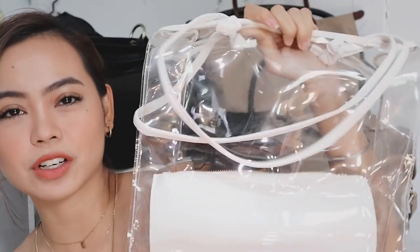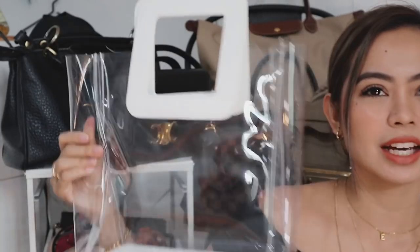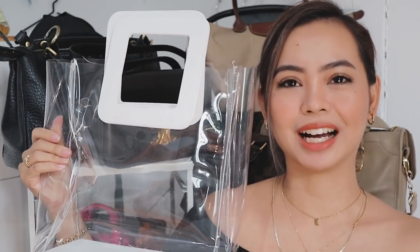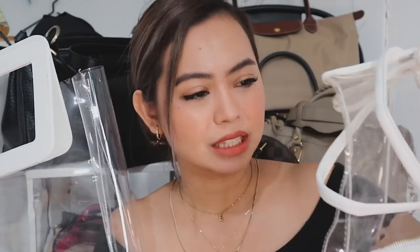Alright, let us begin! So, magsisimula muna ako dun sa dalawang bags na very similar. And here they are! Ta-da! So, this is the first one, and then this is the second one. It's basically just this transparent bag with white leather trimmings, and I really like it. They both actually came from Dove. PR package lang silang dalawa. Ang perfect nila for the beach, so I decided to keep it.